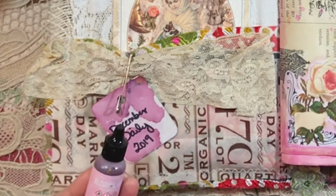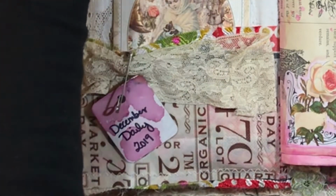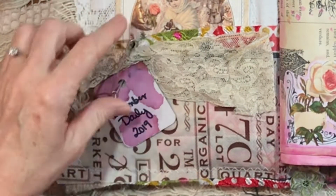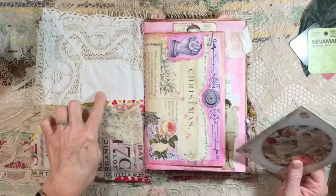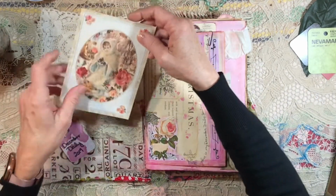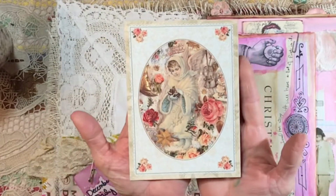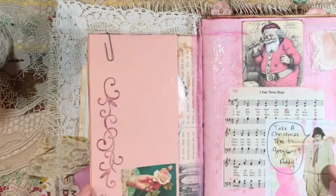I just used some pink alcohol ink to drop onto that sample and let that run a little bit. And then I wrote December Daily 2019 and used a really big safety pin to put this right in the front. Somewhere the Santa card is floating around, and I am going to put it back into the journal somewhere, but this card, so beautiful. I love the front of this. I love anything Victorian, so I just put that in the pocket there. I don't think I mentioned that last time.